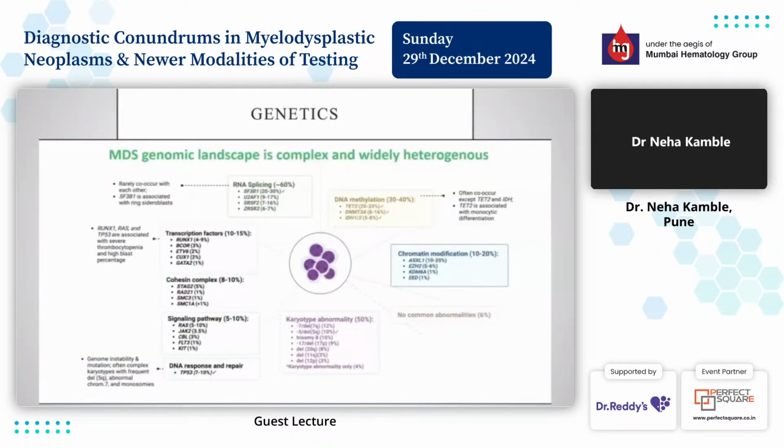So now we jump on to the third pillar of the diagnostics: count, morphology, and genetics. Genetics is quite heterogeneous. The MDS genomic landscape is quite heterogeneous. It spans mutations in RNA splicing genes, DNA methylation, chromatin modifications, a lot of DNA damage response and repair mutations, signaling pathways, cohesin complex, transcription factors. So it spans a large range, but yes, we need to focus on the most common MDS presentations, and the molecular and cytogenetic panels have been set keeping in mind the most common findings that you see.